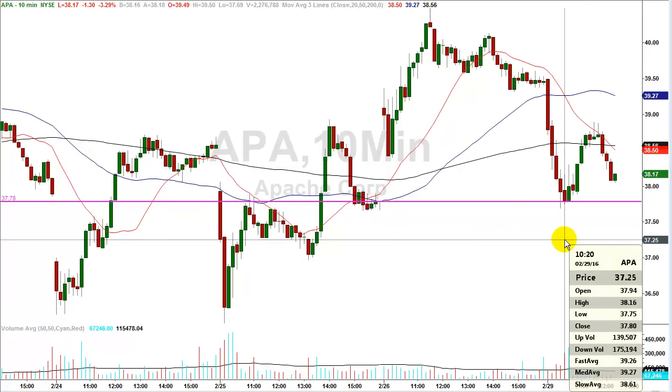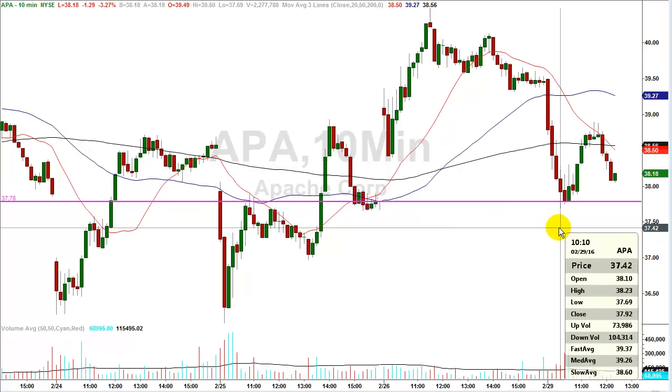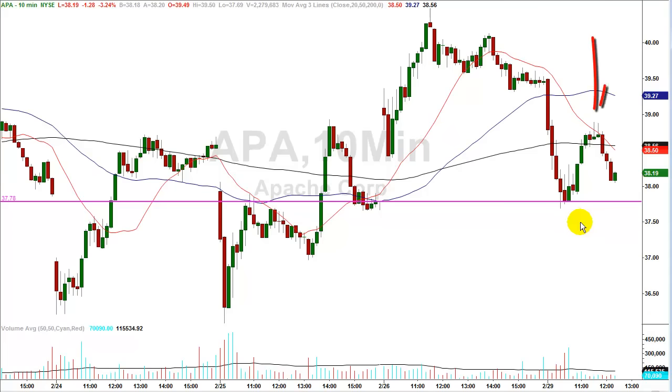So you can see here, early in the morning, the stock traded down towards that gap, and at 10:10 in the morning, it pierced through that gap level at 37.78, making a low of 37.69. So you're only out of the money by 9 cents, and what happens? The stock immediately reverses, and by 11:30 in the morning, the stock hit a high of $38.89 for more than $1 gain.